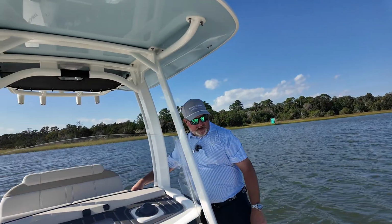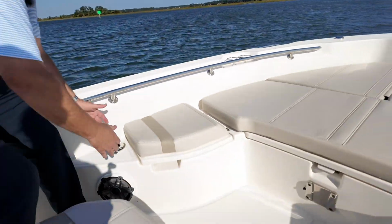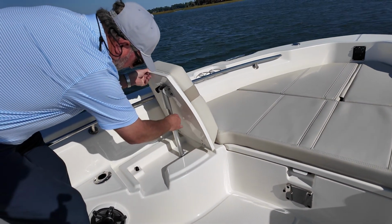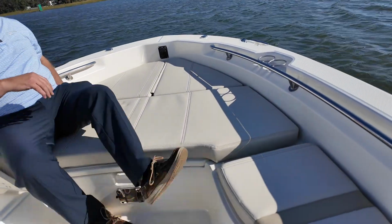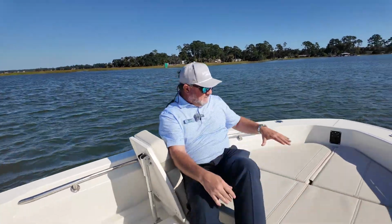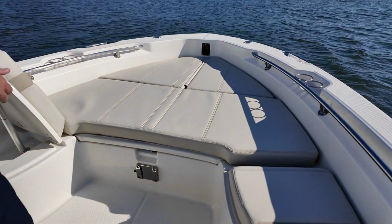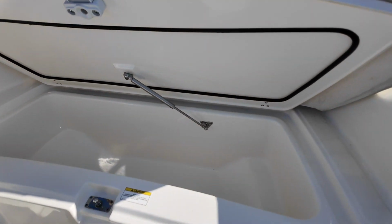You've got 2 seats forward that have backrests, and the way those would work is they just get pulled up and sat. So you've got tons of seating up here. I'm about 5'11" and I've got plenty of leg room. This pad comes out to support a full casting deck, as well as a huge fish box.